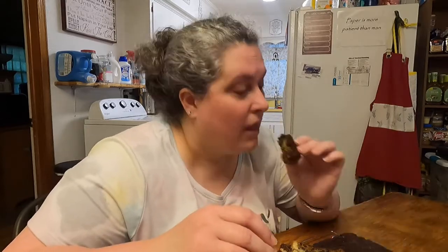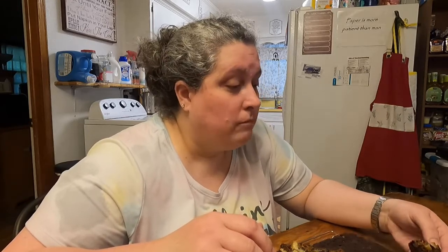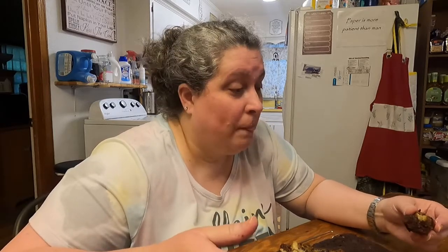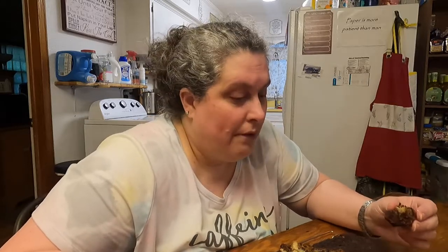Tastes like banana bread. It just looks horrible. Tastes good. It tastes really good. It's a little crispy on the edges, and it looks burnt, but it's actually not burnt. I don't know what I did wrong. I don't want to do it again. But I didn't ruin it, so it's edible. It's good. I mean, it actually tastes normal. I don't know what happened, but it didn't ruin the flavor or the texture.